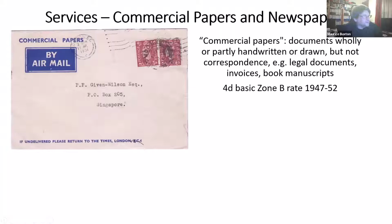Commercial papers was a thing available only in the overseas post. That was things like, well, legal documents, invoices, book manuscripts, things that were partly or even mostly handwritten or drawn, because you'd have plans, for example, as part of it. But they could go at the lower rate, although there was a minimum rate of, in this case, 4p, as you can see, for this kind of item. Not easy to find those, so it's nice when you can come across one.